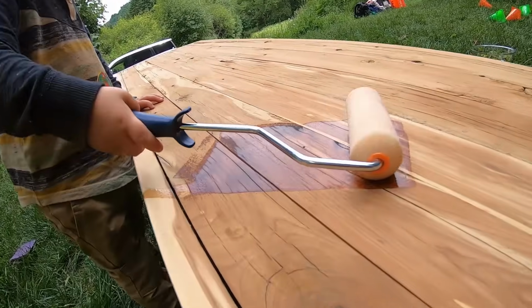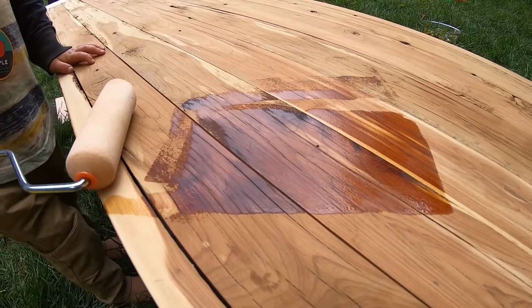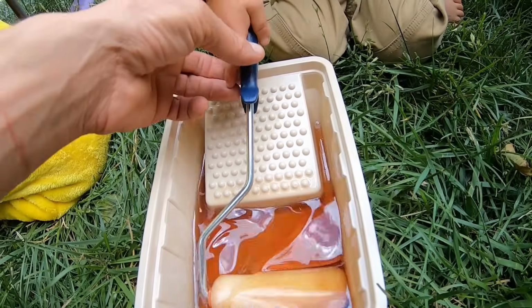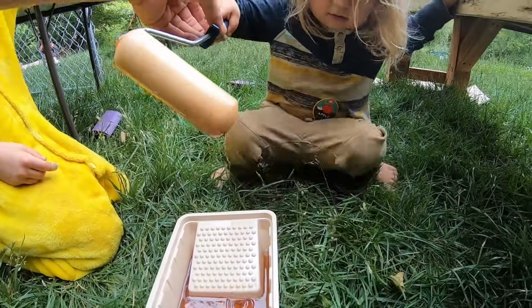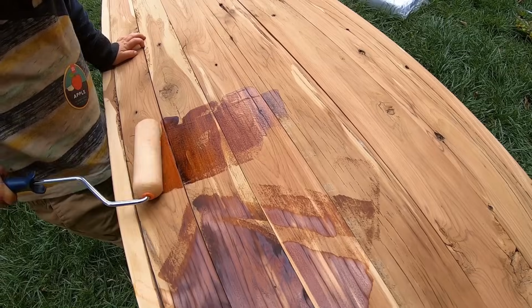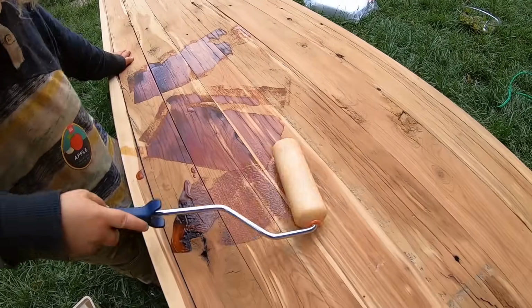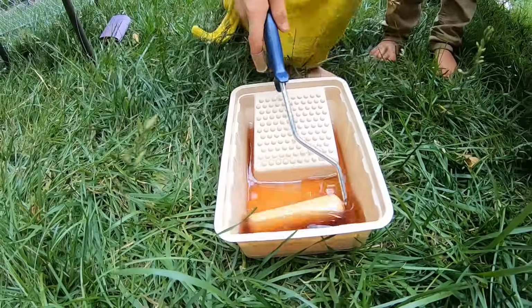Isn't that neat? So this right here is gonna protect the wood. If we spill anything on it, or if we drop some blueberries on it, it won't stain it. There you go. Now let's let the excess drip off again. Bring it up here, and let's see you roll it again. Push down while you roll. Bring it over here, now roll it on. Good work, River. You are a fantastic helper.